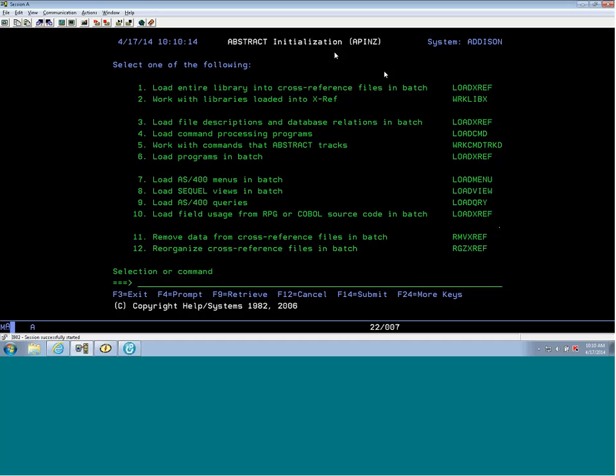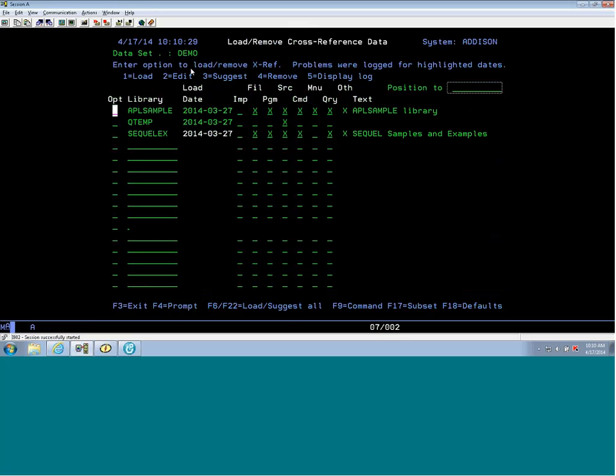In the cross-reference menu, the initialization, the actual command that you need to load the information into the cross-reference is load xref. I personally like using the second option here, work with libraries into the cross-reference, and that's because I could have prompted that option. I just didn't there, but I'm looking at a data set that I've already created called demo. Okay, and it's showing us what's in there. So these are the libraries that are out there. So one screen, quick shot, shows me what's in here.